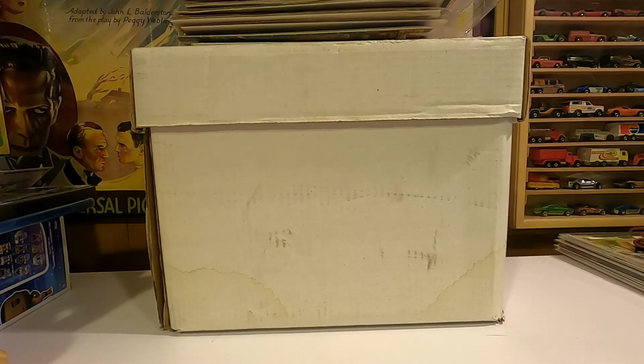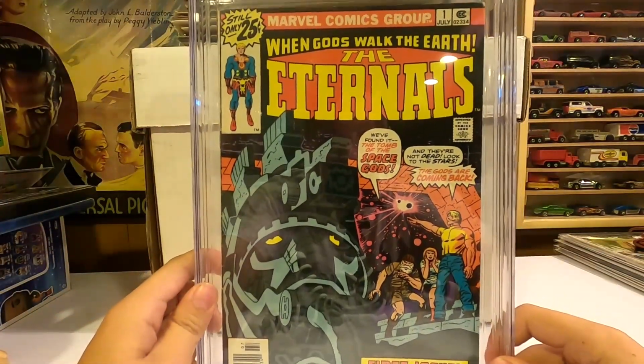I'm going to give you them in order of coolness factor, which is totally up to me and me alone. I know some people might think that some of these books are cooler than others, but I'm going to give you them in the way that I view them, how I like them.